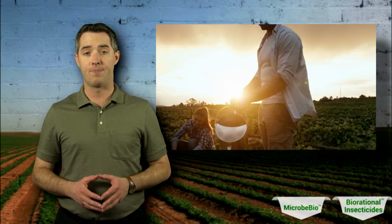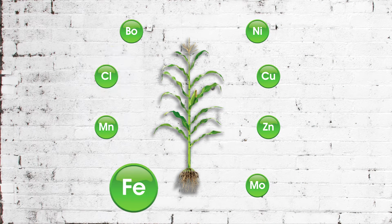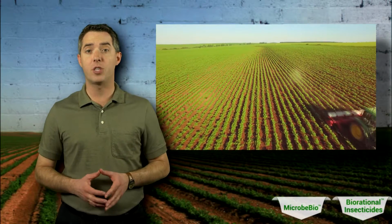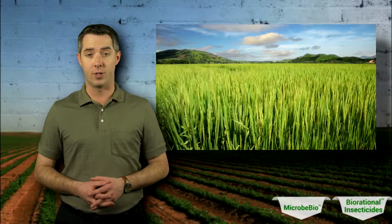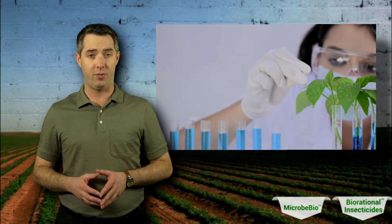The micronutrients boron, chlorine, manganese, iron, nickel, copper, zinc, and molybdenum, these plant food elements are used in very small amounts, but they are just as important to plant development and profitable crop production as the major nutrients. Especially, they work behind the scene as activators of many plant functions.